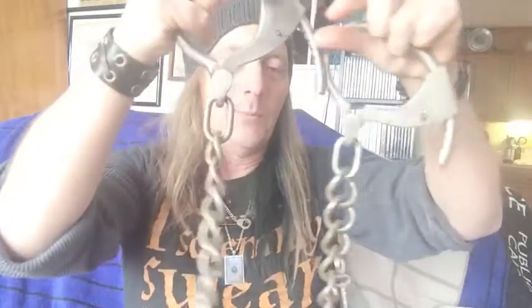other companies produced Towers-style handcuffs with the cooperation, as far as we know, of the Towers company, like Union Hardware, and also Balco did leg irons, B-A-L-C-O. Unfortunately, none of my leg irons are actually stamped Balco, but they do exist, where you can actually see the stamping of Balco. Let me show you.